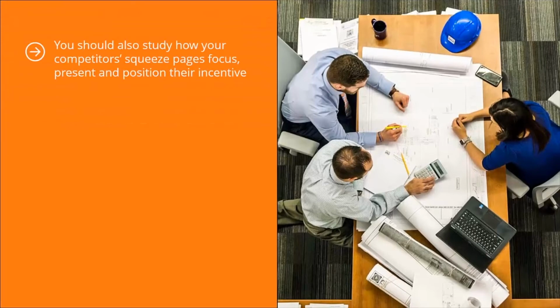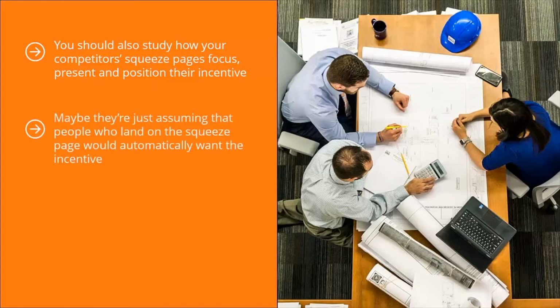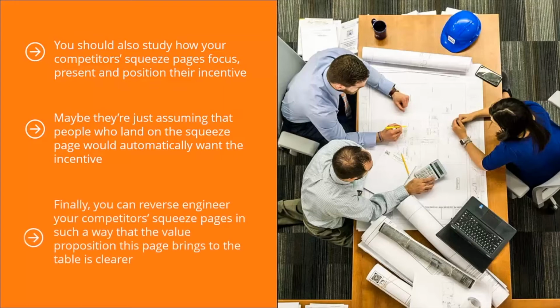You should also study how your competitors' squeeze pages focus, present, and position their incentive. Are they missing something? Do they forget to highlight certain things? Maybe they're just assuming that people who land on the squeeze page would automatically want the incentive. Come up with a squeeze page that shines the spotlight more clearly and more efficiently on your incentive. Finally, you can reverse engineer your competitors' squeeze pages in such a way that the value proposition this page brings to the table is clearer. You have to remember that people are always asking, "What's in it for me?"